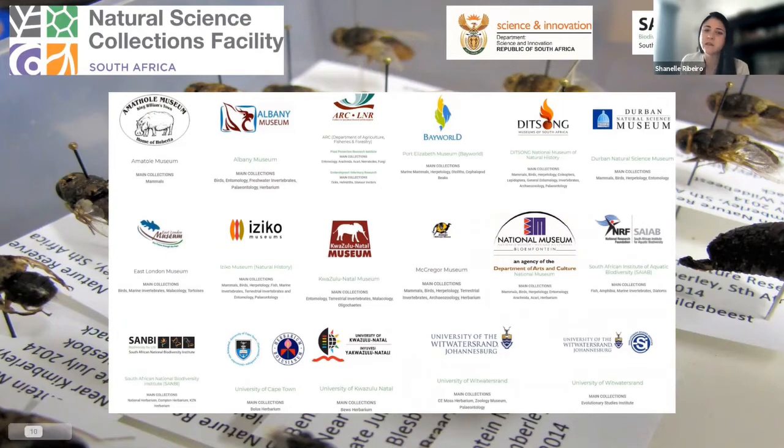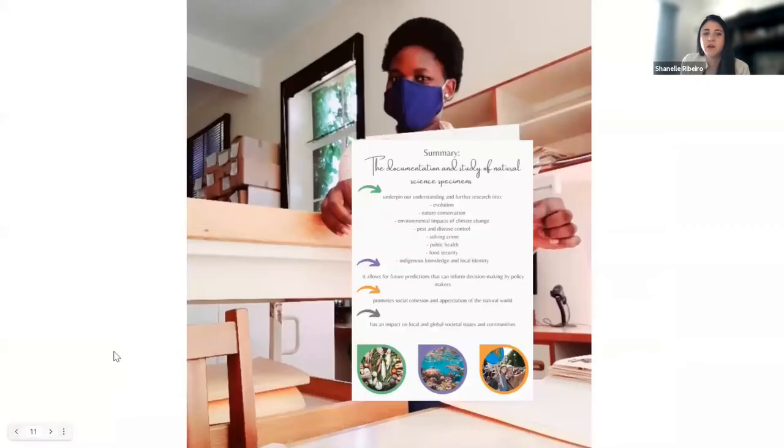Unfortunately, natural science institutions in South Africa are often underfunded, understaffed, and undervalued. But they are valuable beyond measure, and the Value of Collections project aims to showcase this value.